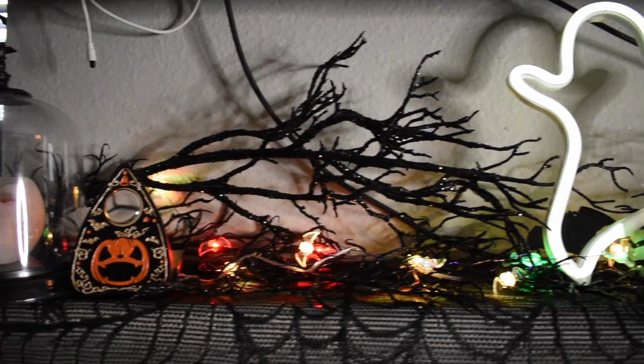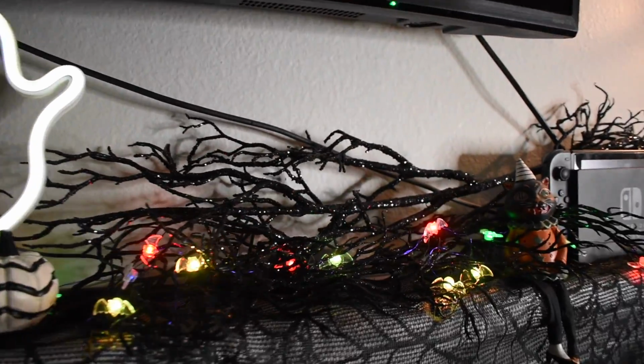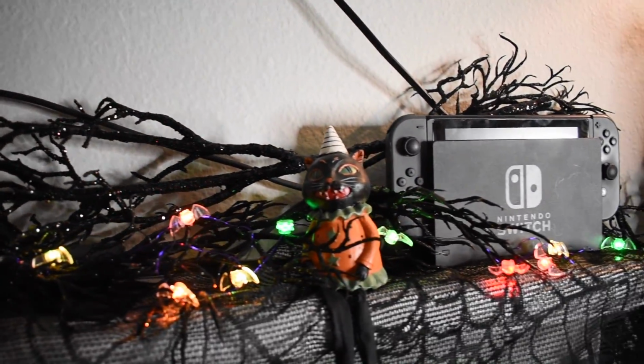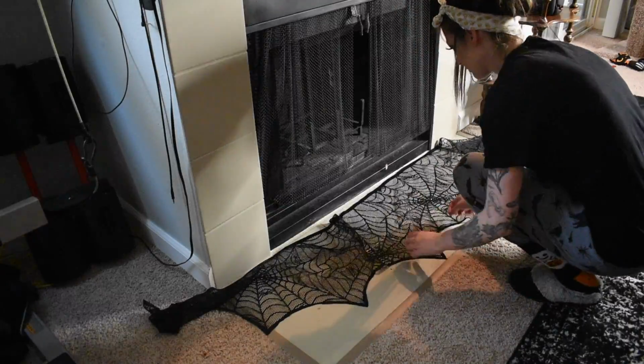Here's a full shot of what the mantle looked like before I decided to move the ghost, which you'll see in the reveal at nighttime. That's when I'll show you what it ended up looking like. Until then, let's move into the area in front of the fireplace.